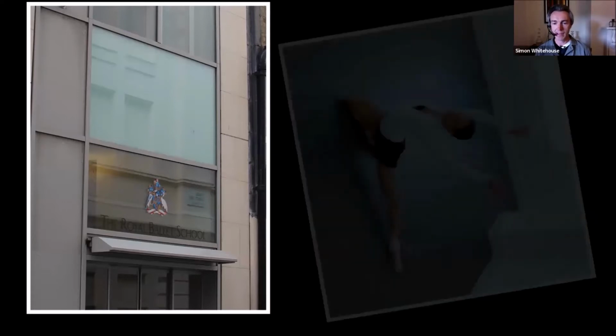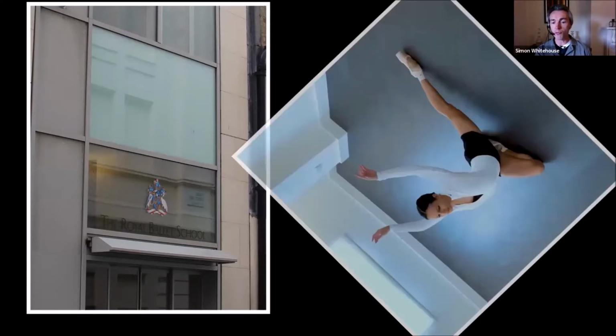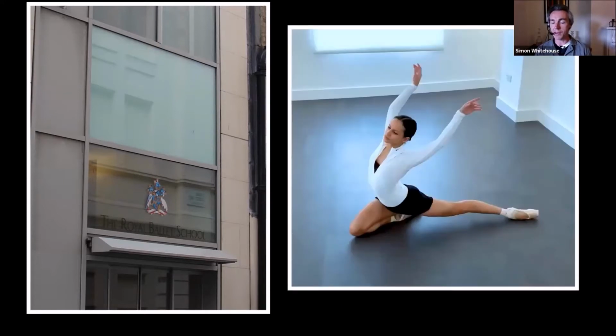And only about 2 or 3 of the young hopefuls actually get offered a place. So it's known as the Bridge of Aspiration. And one of the more recent young graduates, a few years ago now, is this young lady here. I've just allowed her to pirouette into view for you. She is Francesca Haywood, and she is a principal ballerina in the Royal Ballet Company.